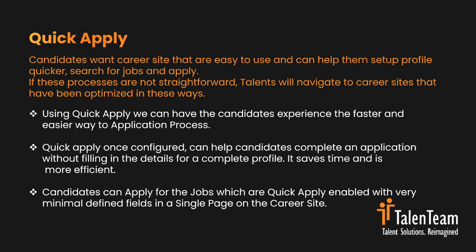Correct. So consider these processes: creating and setting up a profile, searching for the job, checking the list of the jobs, and then applying. If these processes are not straightforward, if there are multiple fields, like the basic profile information, address information, your background information such as external work experience, language expertise, certifications, your background in technical skills, and your competencies, the candidates tend to spend close to 3 to 4 hours to set up a profile.